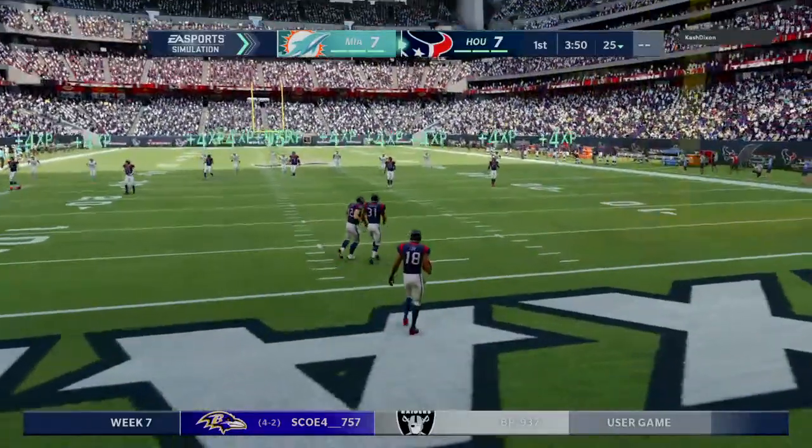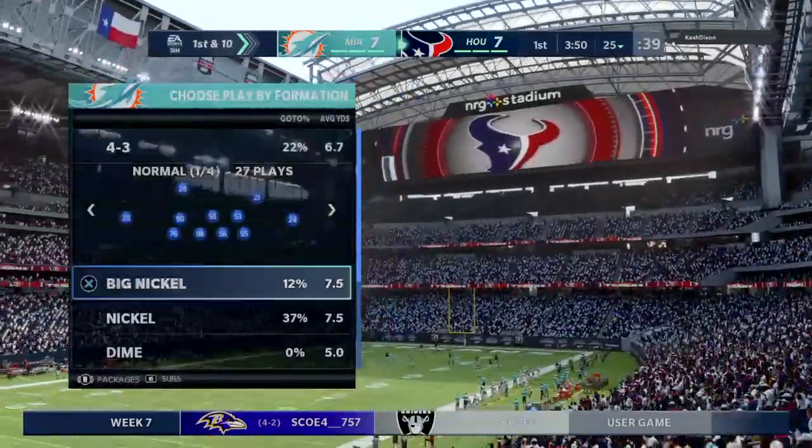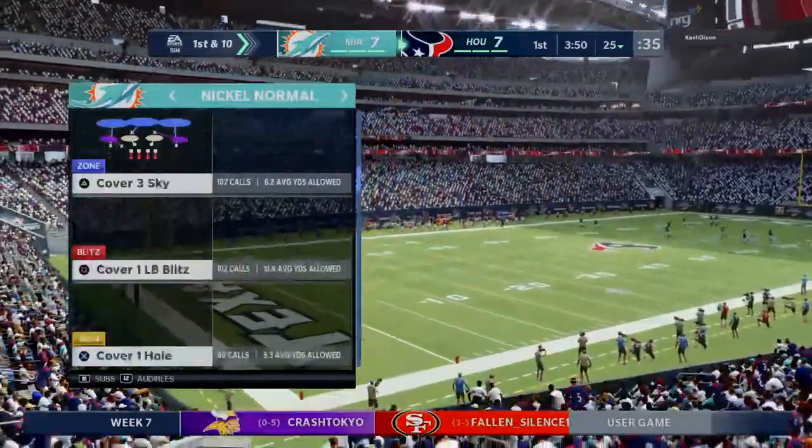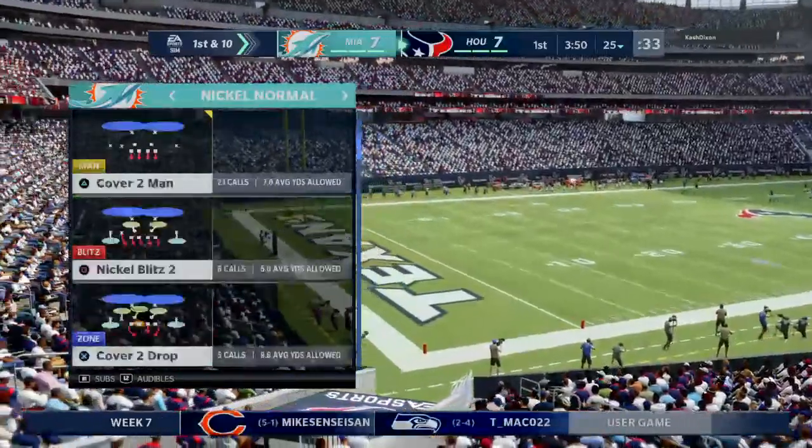And no return on this one as the fair catch is signaled for and taken. The Texans take over 1st and 10 at their own 25-yard line.